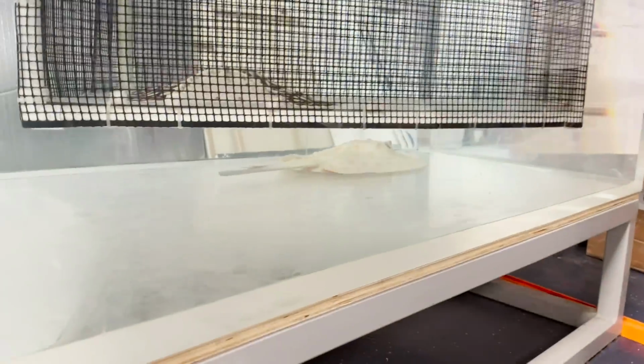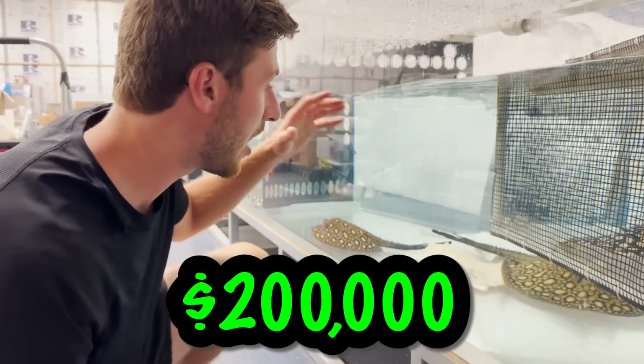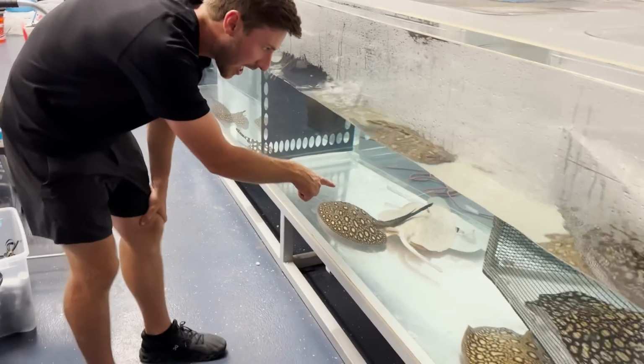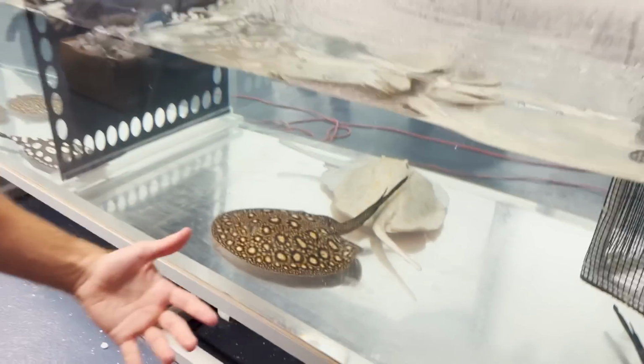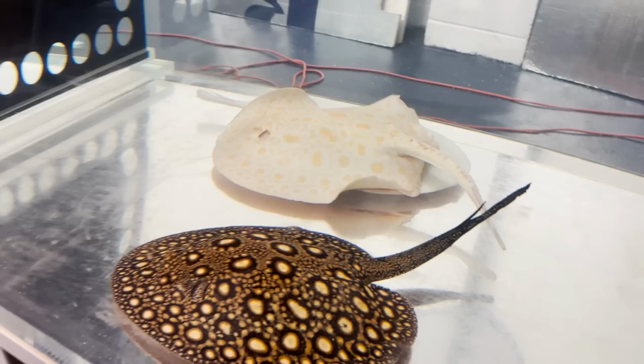It's kind of an unfair game because the $200,000 stingray is in the back here. We're gonna have to come around and see it. So here it is, guys. This is the $200,000 stingray, the albino Bosemani stingray. Right here, it's got the orange spots on it. Dude, this thing can literally be worth more than a house. Worth an absolute fortune. Then we got some other amazing rays in here.